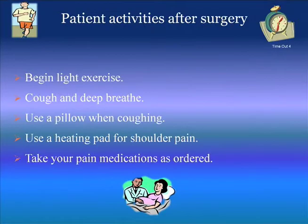Patient activities after surgery. Begin some light exercise, such as walking. Cough and deep breathe 5 to 6 times every 1 to 2 hours. Use a pillow over the surgery site when coughing to help decrease the pain. Use a heating pad 15 to 20 minutes hourly for shoulder pain. Take your pain medications as ordered from your doctor.